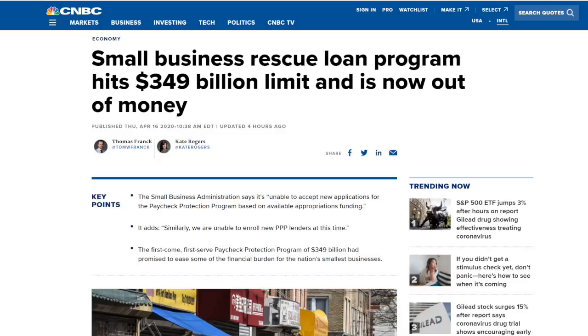Good trade. But that free money sure does go quickly, with so many people having their hands out to get that free money. Check out this story about the Small Business Administration's Rescue Loan Program. It has already hit its $349 billion limit on Thursday and is now out of money. $349 billion in loans, just like that. Gone. I wonder where they're going to find more money for loans, because now they're going to need more money for more loans.